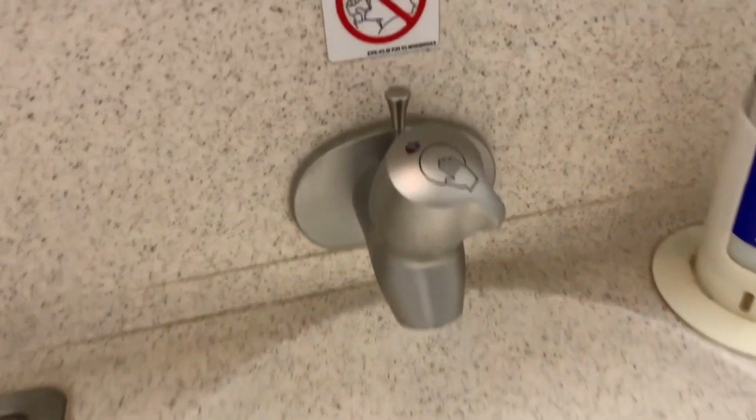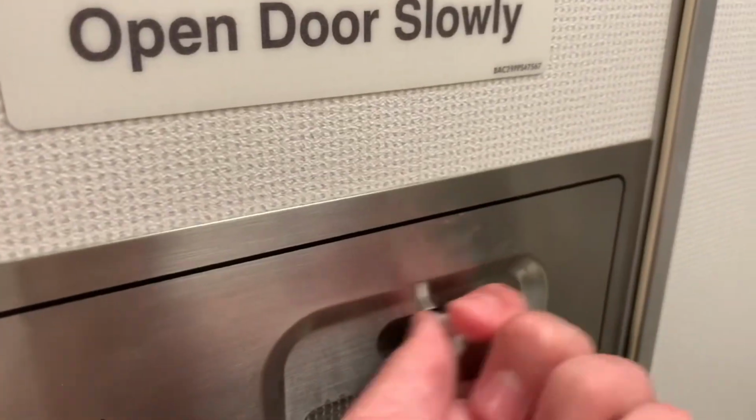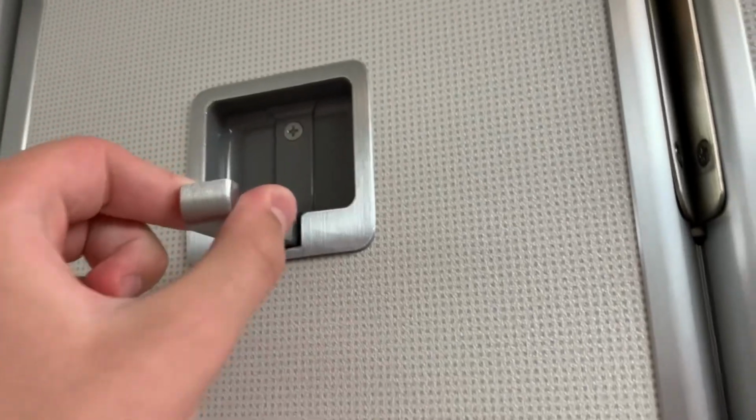After that, I decided to check out the bathroom, which features a pretty simple sink and hand soap, a trash can, toilet, a baby changing table, this very cool full-body mirror, a simple locking mechanism that turns off the lights when unlocked, and a coat hook. Overall, a pretty basic economy bathroom, nothing too special.